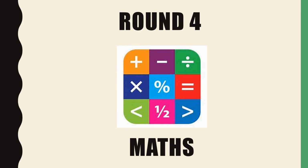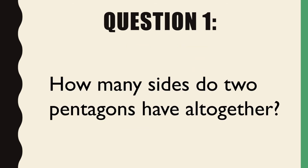Okay, round four now. Round four is the maths round. Everything you're about to see is what you will have learnt this year if you're in year 2. If you're in year 1, there might be one or two questions that you need a little bit of help with, but I think in the main you should be absolutely fine. There are five questions again, and let's go straight to question one.